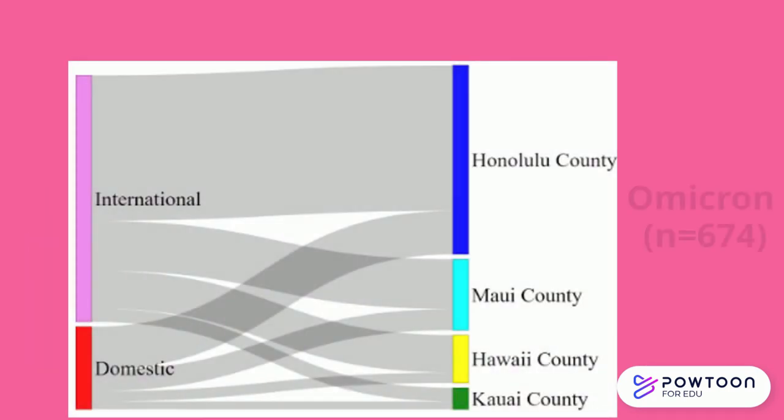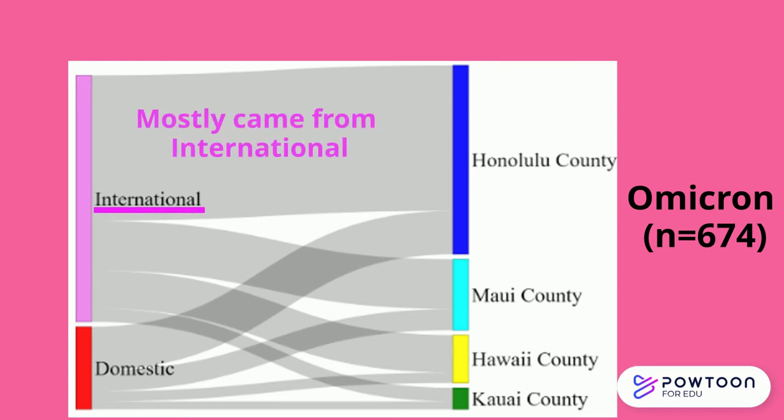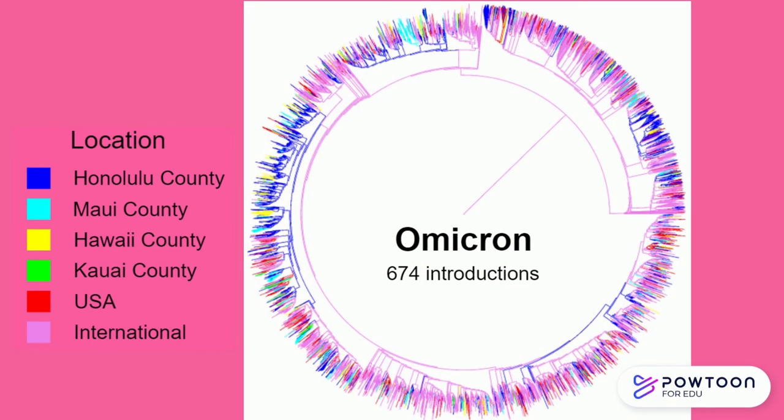A notable exception is Omicron. Most of those introductions came directly from international sources. Here is the Omicron tree. International sequences have been marked in purple.